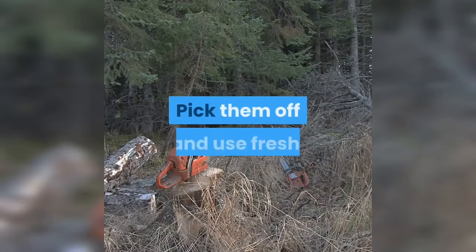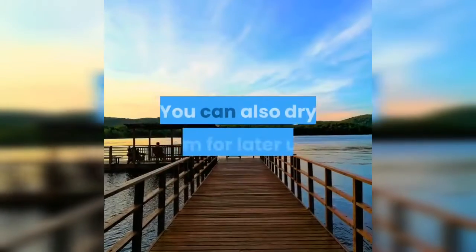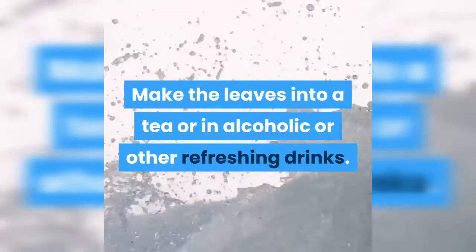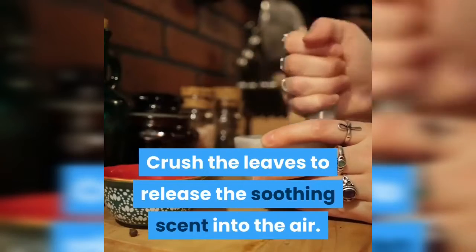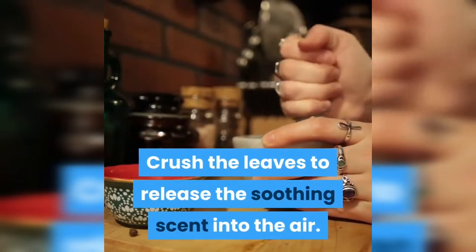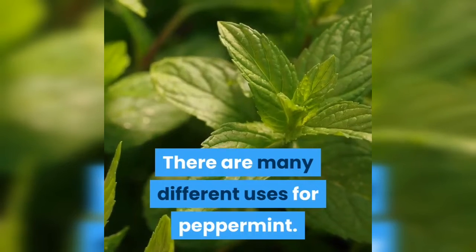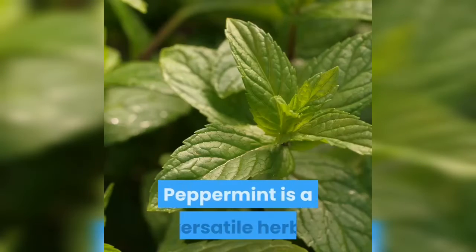Pick them off and use fresh. You can also dry them for later use. Make the leaves into a tea or into alcoholic or other refreshing drinks. Crush the leaves to release the soothing scent into the air. Chew on a leaf to freshen your breath. There are many different uses for peppermint. Peppermint is a versatile herb.